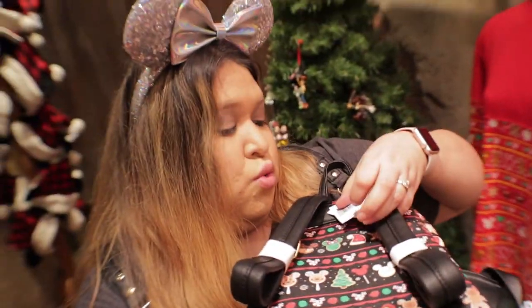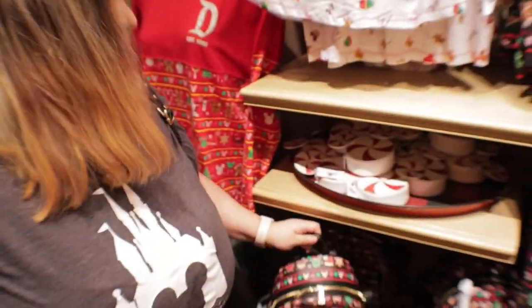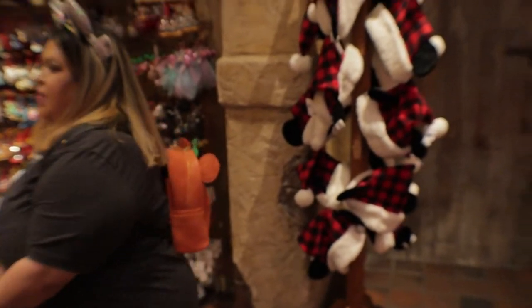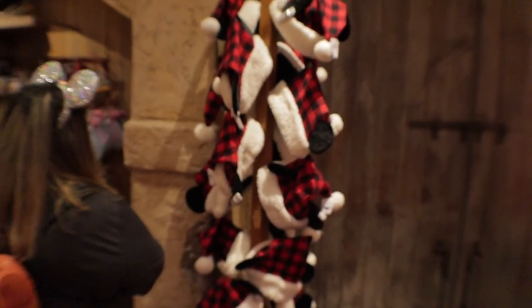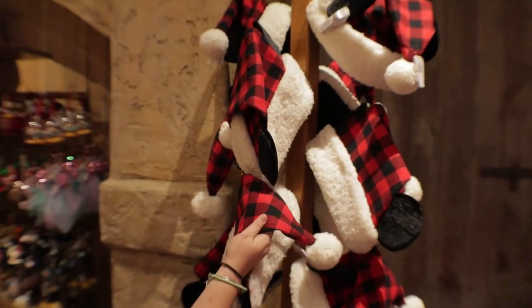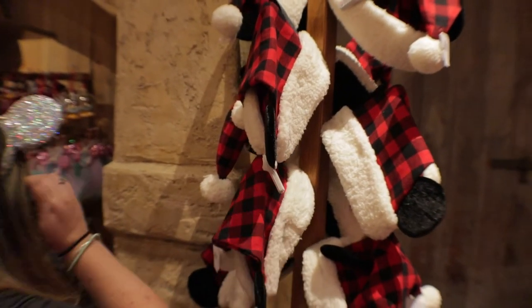Oh, oof, 75, even. $26.99 for this little peppermint pillow. And then I like those hats. Yeah, I think these are for the men or girls, and it's $29.99. Super cute, yeah? Yeah, I think I want one.